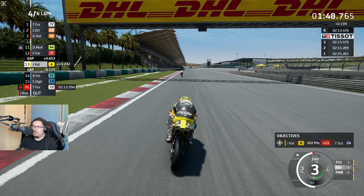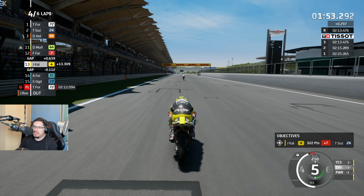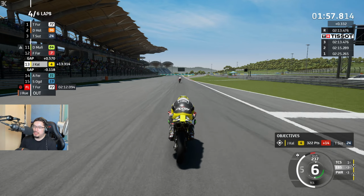Hope we get a bit of a tow from the Sync 58 machine in front. But look at the Italian. He's like 6/10 up the road. Not going to be much of a tow leading into the final corner then.